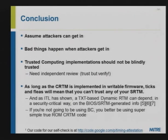I don't think that people should blindly trust trusted computing implementations, and I'd like to see more openness from the OEMs too, actually sharing with the rest of industry what exactly is being measured, so that people can go in and maybe verify these measurements and such.